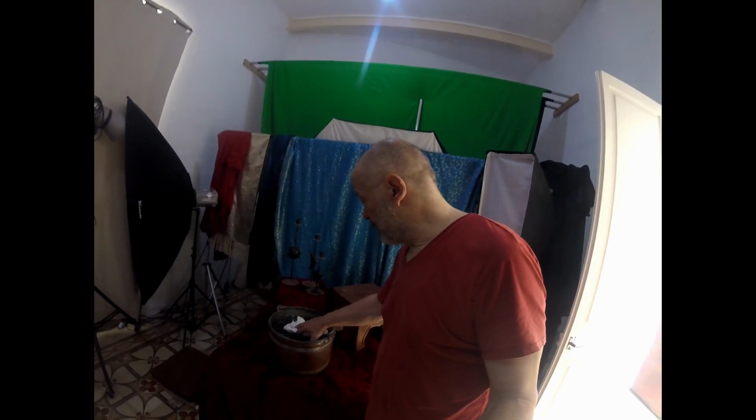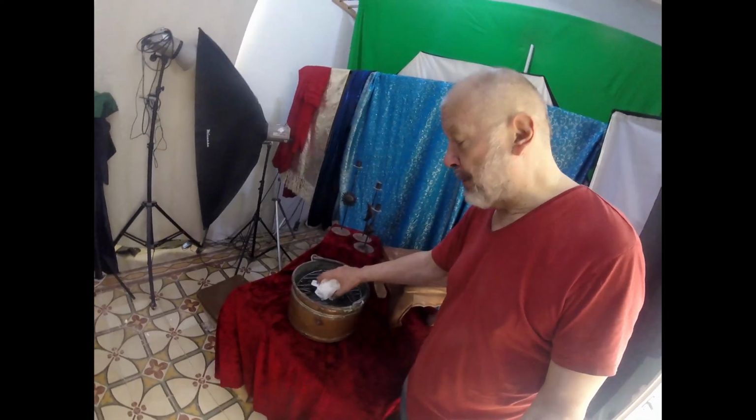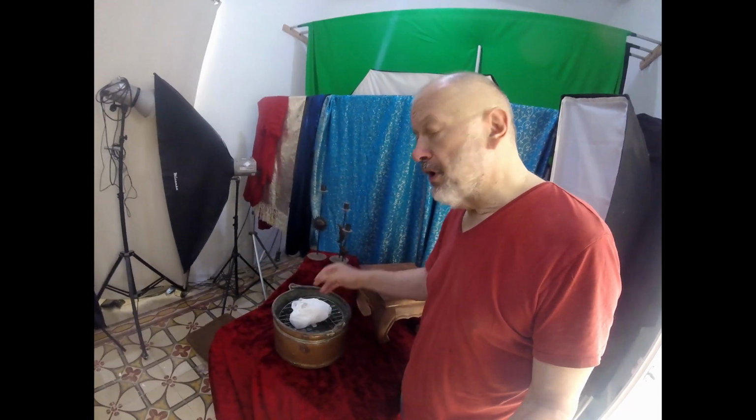So guys, what we've done now is we've taken the flash gun out, we've put this grill in, and this grill is just to lift the flames so that they're a bit higher. We've put this grill in and we've put the toilet paper. Now what we're going to do, guys, is we're going to set fire to it, and the flames will fire.